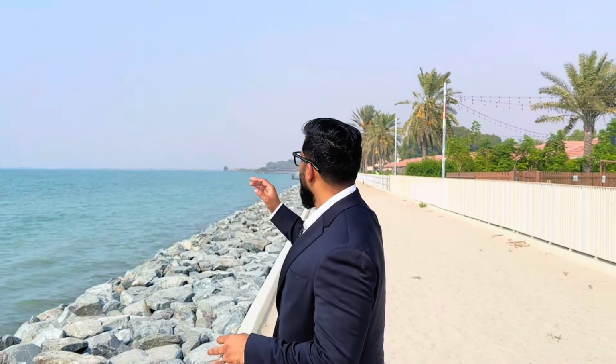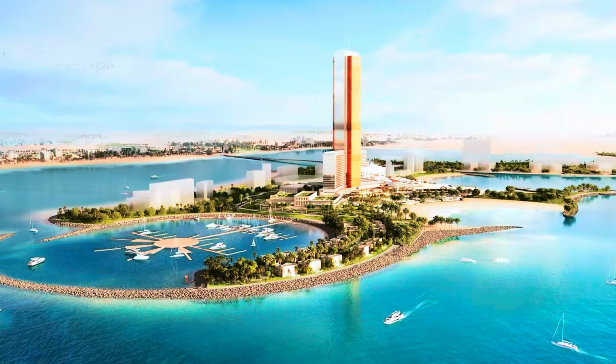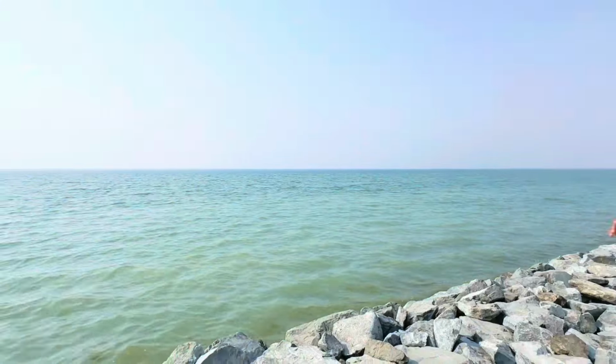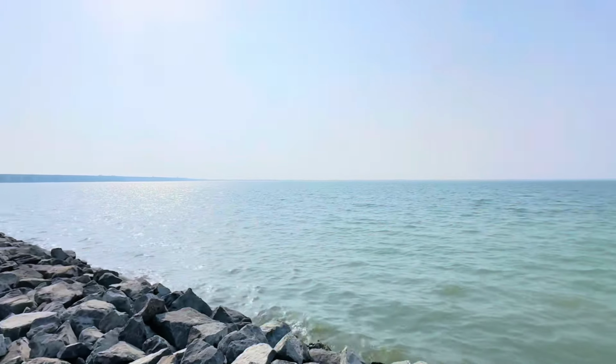Now let me show you the site. This product caught my attention. Now if you've observed, I took a little backseat with Marjan Island because the price is so high. What you see a bit far ahead is Marjan Island. We're going to talk about Sinaya Island. So if you understand, look at the master plan. Again, I've studied this master plan quite in detail.